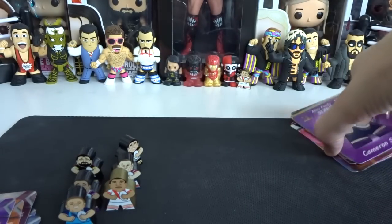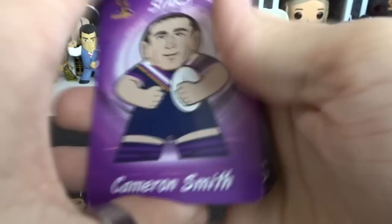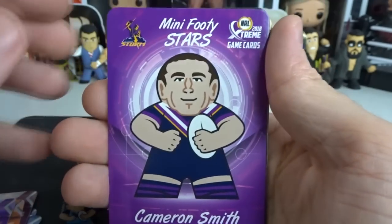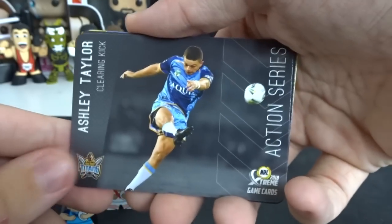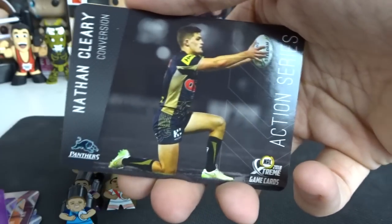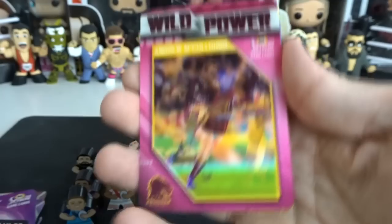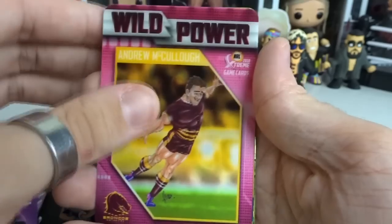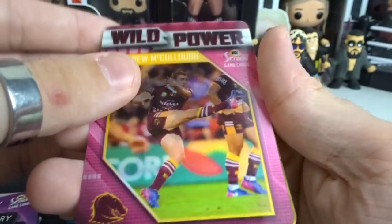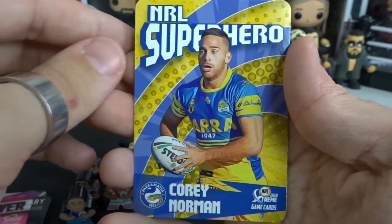Moving on to our rares, of course. I'm going to put one to the back because we all know which one that is. So, mini football stars of Cameron Smith. Ashley Taylor as an action series clearing kick card. Nathan Cleary as a conversion action series. We also pulled our second ever wild power, and it's Andrew McCulloch from the Broncos, which is very awesome indeed. And a superhero for Corey Norman from the Eels.